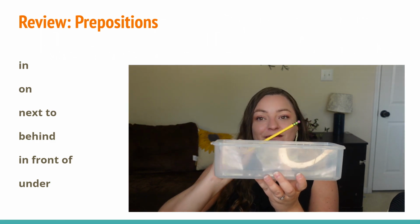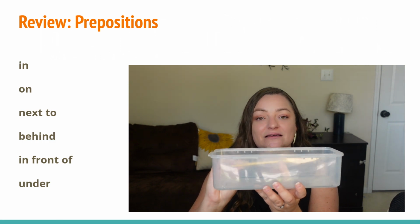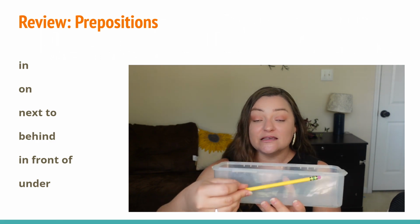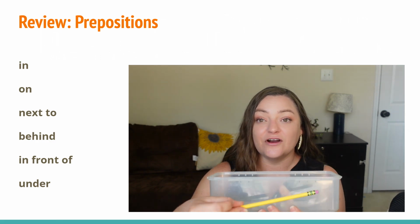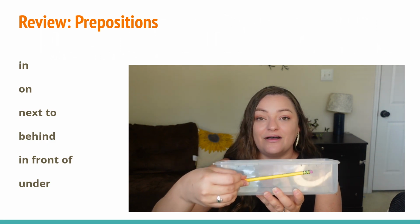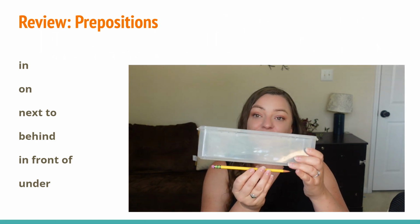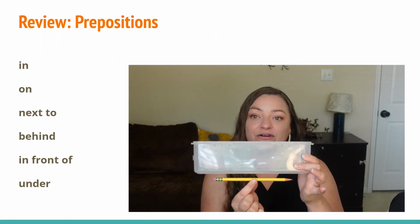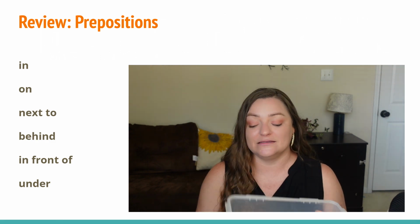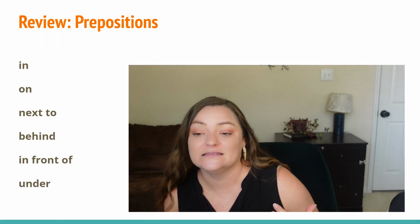Behind. The pencil is behind the box. In front of. The pencil is in front of the box. And under. The pencil is under the box. Okay, those are the prepositions we learned last lesson.